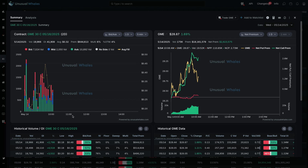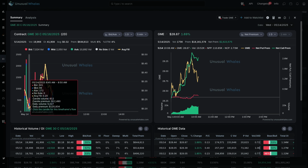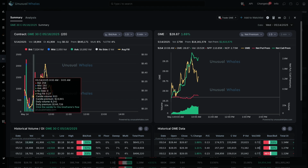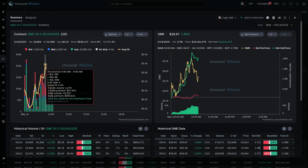But yeah, you got to protect your book though. So we look at those 30s this morning that were out of the money. They were coming in, getting filled around $20. I saw the alert on Unusual Whales. And then they ran all the way up to 44. So they doubled.